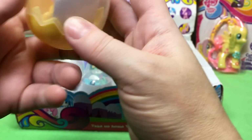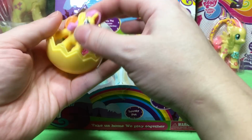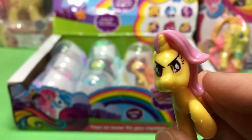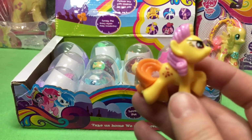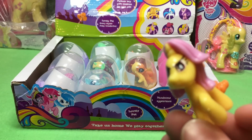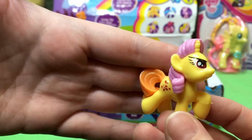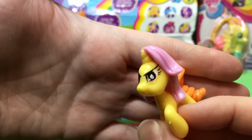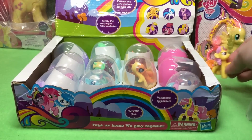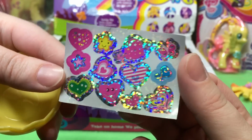Gotta open that one first. Oh my goodness, these are so funny. So we're gonna crack the egg. Why are horses in an egg? Nobody knows. There's the cutie mark of the angriest Fluttershy because her wings are gone and she's got an orange tail. But she's also a unicorn. This is the angriest pony I've ever seen. And you can see why, because her eyes are all messed up. Angriest pony ever. And then, just to make it even weirder, 8 million super happy stickers.